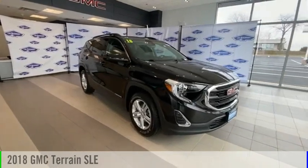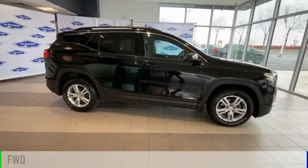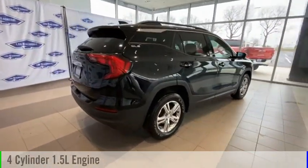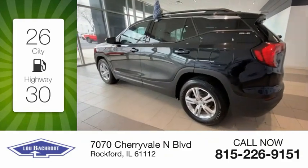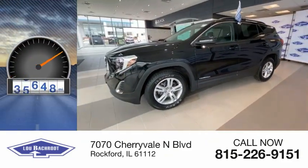We are pleased to show you the 2018 Terrain. This vehicle is powered by a front-wheel drive, 4-cylinder, 1.5-liter engine, and comes with a 9-speed automatic transmission. Great fuel efficiency saves you money by requiring fewer trips to the gas station. This vehicle has less than 50,000 miles.